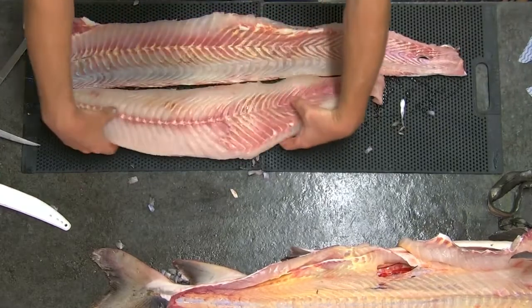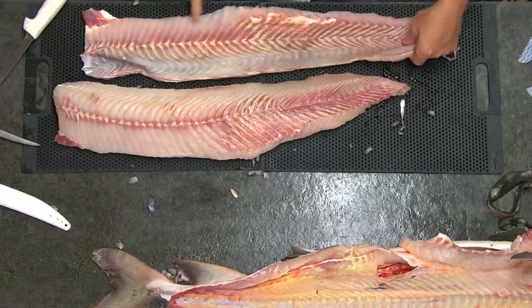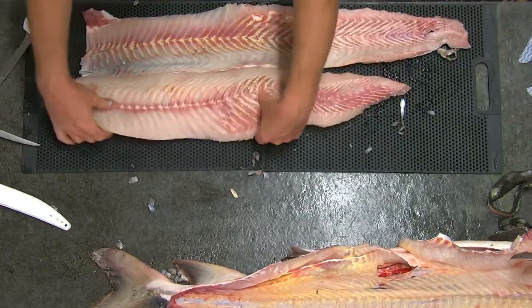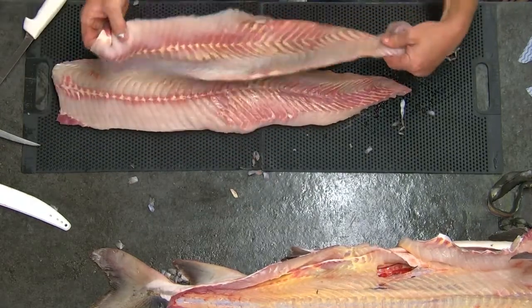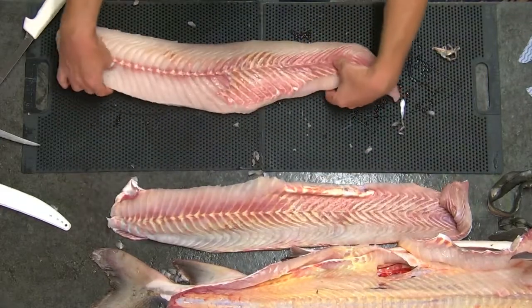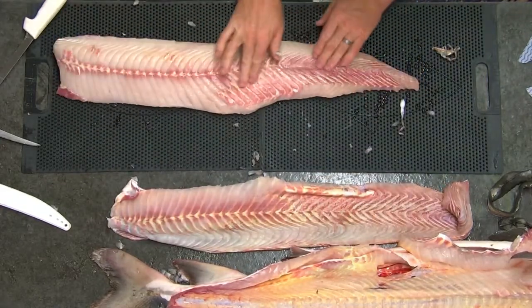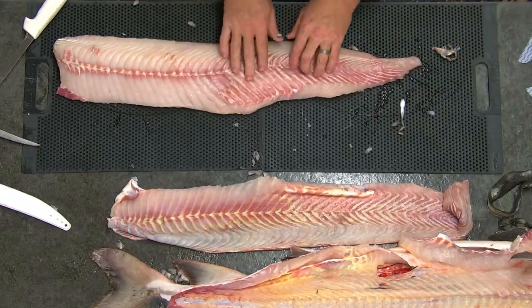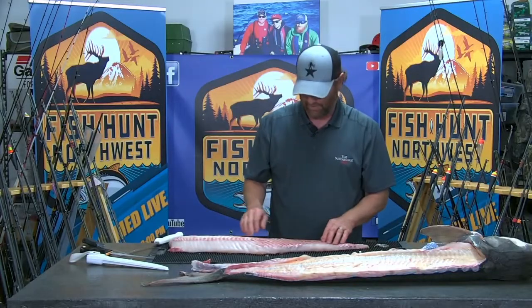And if I did a good job, I roll it over. And as you can see, I maybe got a little bit high there, but everywhere else here, I did really good. I'm always proud of myself when I roll a fillet over and I've cut it to where I see none of this pink fat right here. The pink fat, not tasty. You do not want to eat this pink fat.